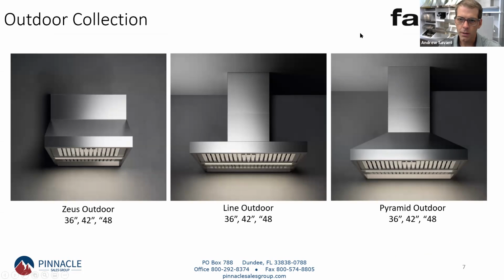So I don't know if y'all caught that, but the decibels on a 36-inch hood installed in a pretty standard application where you have less than an 8-foot duct run is right around 51 to 52 decibels. I mean, that's dishwasher quiet. So it's an extremely quiet operation.